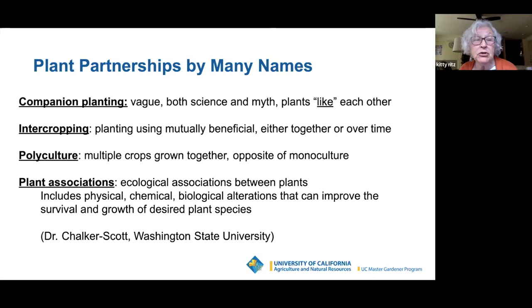And it is the opposite of what you see around Sonoma County these days, where there's one crop that goes on for acres and acres, or our idea of the Midwest, acres and acres of a single crop. And plant associations are based on ecological associations that include physical, chemical, and biological associations that can improve the survival and growth of all the plants involved.